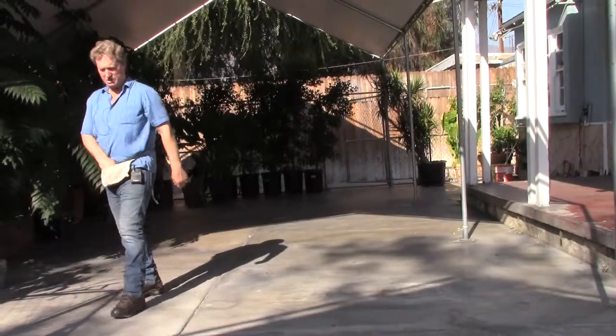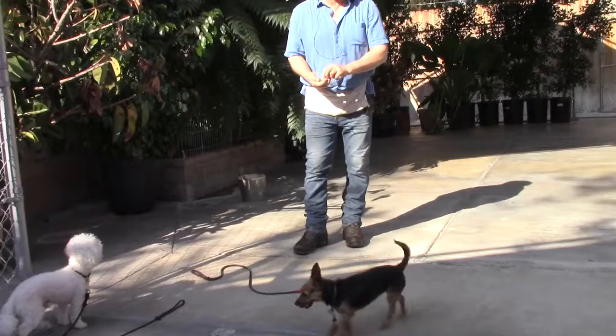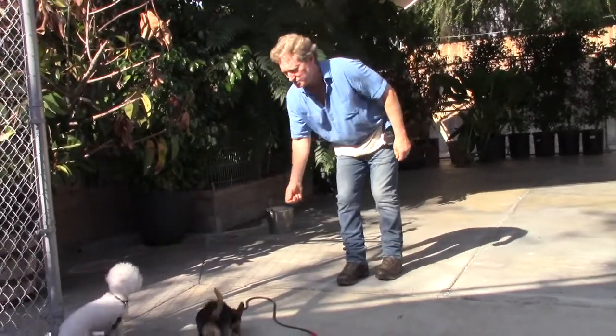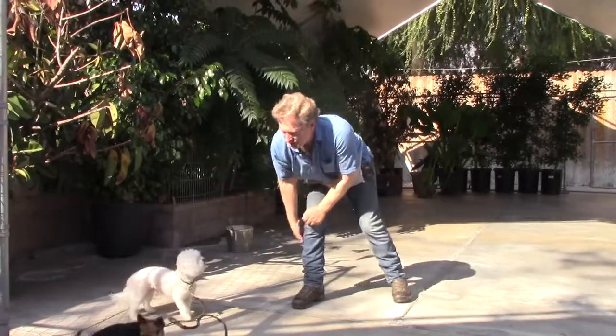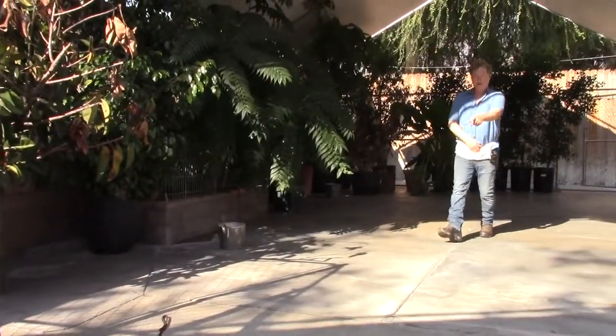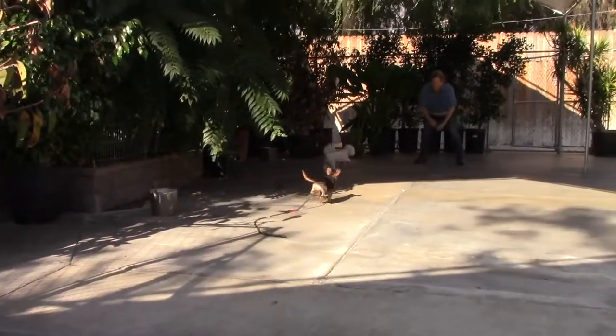I'm gonna leave them off leash now. Let them go over there. Hey guys, I'm gonna toss treats over there. They're gonna be out of the shot. Hey guys, look, there's treats, look. Hey you, Mina, right here. Look, treats for everybody. Okay. See them? Come. Call them to come to you from afar.